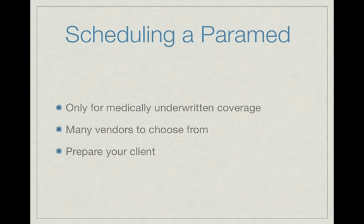And basically what you as an agent need to do is when you apply for a policy that needs a paramed, you get in contact with one of your paramed vendors and order that coverage. Now, it's really simple. You fill out the application for the insurance policy with your client. You and your client work together to figure out a date and time that's going to be good for an examiner to come over to their house for an hour or so, draw a little blood, do a couple of measurements.